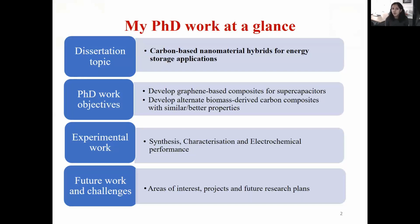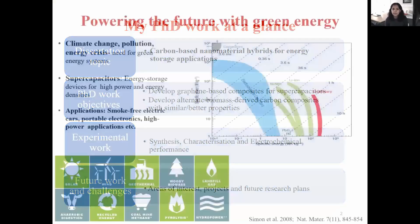The main PhD objectives that I had under this topic were to develop graphene-based composites for supercapacitors and to develop alternate biomass-derived carbon composites with similar or better properties. So I would throw some light on the synthesis, characterization, and electrochemical performance, and some areas of interest predominantly regarding biochar, and some projects and future research plans.